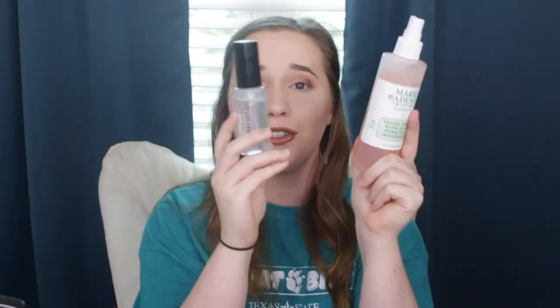Alright, next we've got the Spray Set and Go Makeup Setting Spray from Project Beauty, which retails for $32. This is full size. $32. That's ridiculous. This is Mario Badescu. Okay, so this is twice as much product and this was like 13 bucks. Prices, y'all, I don't mess with these prices.